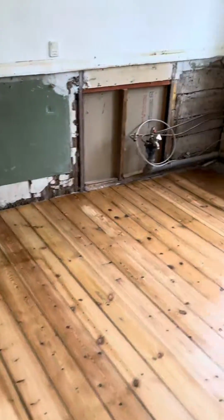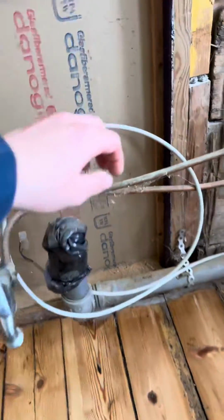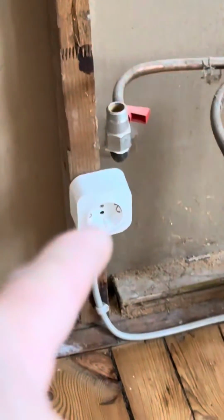Here at the final customer, they were in the middle of renovating a small kitchen, and the first thing was that they really needed some power for the dishwasher. Now I'm gonna be totally honest, I thought I was a little bit too early out, but yeah, they got a little plug right there for the dishwasher.